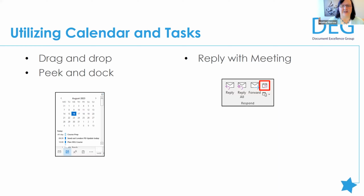So, Kelly, you want to talk a little bit about the drag and drop? Yeah, I mean, you're right. I use reply with meeting as well. And what I like about that is obviously it keeps the whole email chain in there. It's the same with the drag and drop, but just for an appointment.